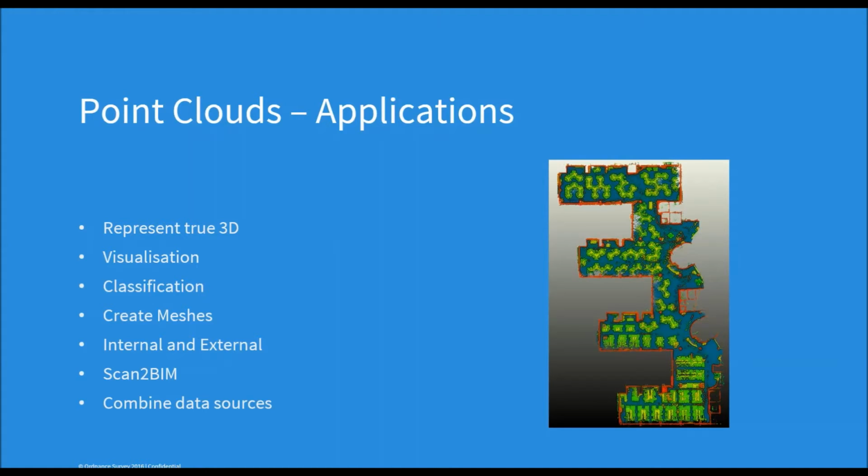Meshes can be derived from point clouds, and these are a much lighter way of producing data, a lot easier to visualize, and they can help with things such as line of sight modeling or signal propagation, which are things that we look at. As I mentioned, these can be used internally and externally, so you can combine multiple sources of data. One of the interesting things coming forward is scan to BIM, creating building information models of as-built buildings. You can take one of these scanners around and find all the assets within the building without having to go through layers and layers of CAD drawings, or, if they don't exist, having to come around and capture everything manually by hand. So this would definitely aid building information modeling.